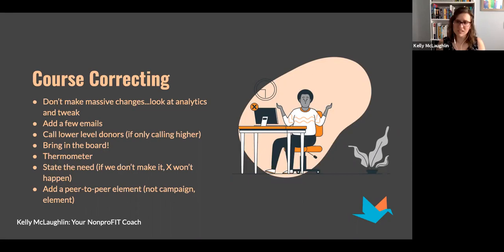Definitely bring in the board, see if they can do some personal touches, some follow-up emails to donors that they know. The board can be really helpful in course correcting, and often I find maybe I've been soliciting a donor, I've been reaching out to a donor, and they're just not getting back to me. Bringing in a board member to tag team trying to contact that donor can be a really helpful thing. And bringing in your board tells your donors your board is serious, your board is engaged, they're managing the organization well.